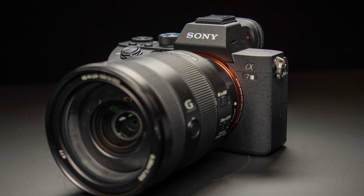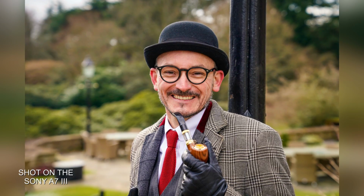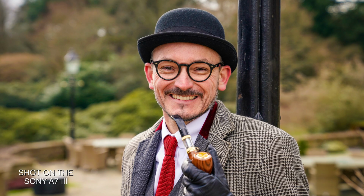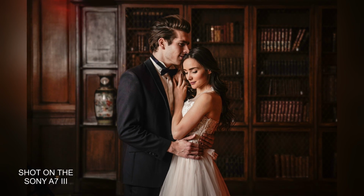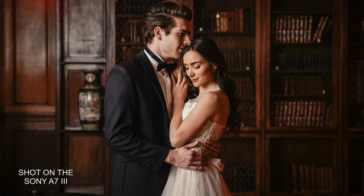Sony are taking everything we know from an entry level camera and breaking all the rules. It's an entry level full frame CSC with 4K movie recording, 5-axis image stabilization, 10 frames per second continuous tracked shooting and so much more. Sony are really not holding back.